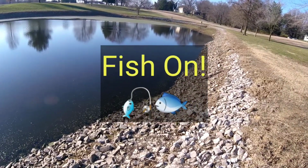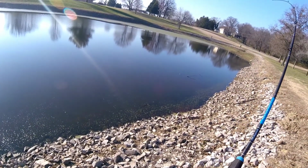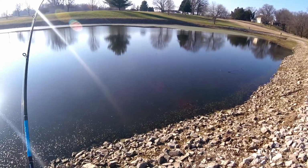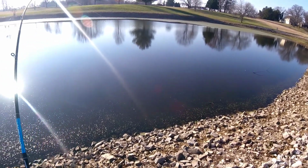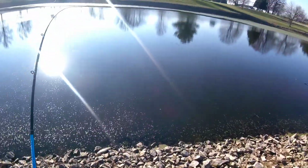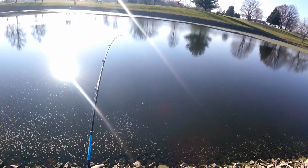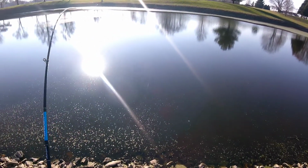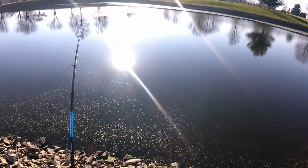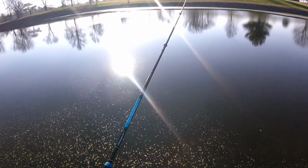Okay, yeah, we got one. There we go. Better start getting back down here. This is going to be about a 1 pounder, or about 2 pounder, I bet. She's fighting too. Come on, stay on, baby. Stay on, baby.